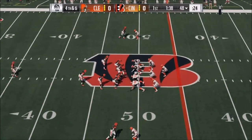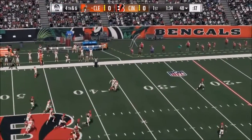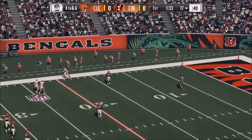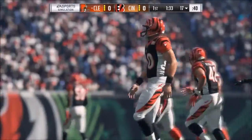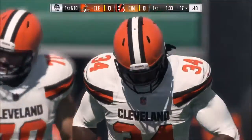Now the left-footed punter in his 9th year, Kevin Huber on to kick. Jabril Peppers is deep for Cleveland. And the kick's away as he angles this one for the sideline. And now where will the side judge stop his walk? That's the question. He says it crossed out of bounds at about the 17-yard line.